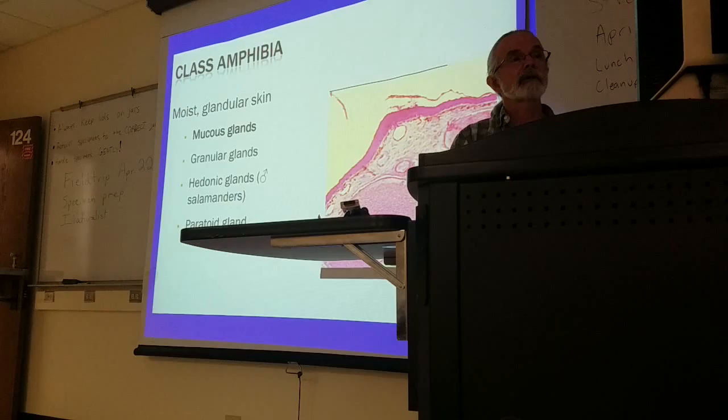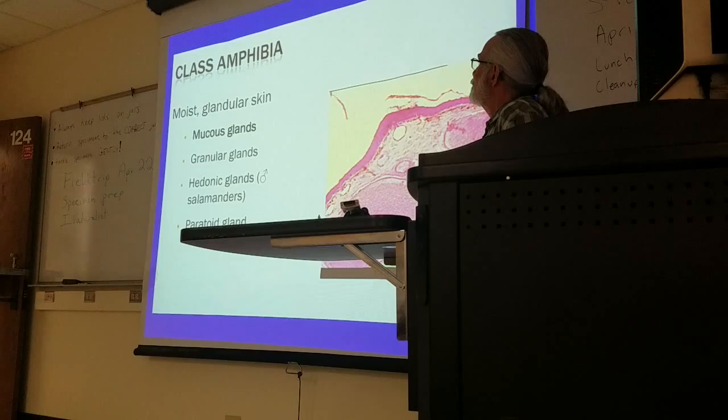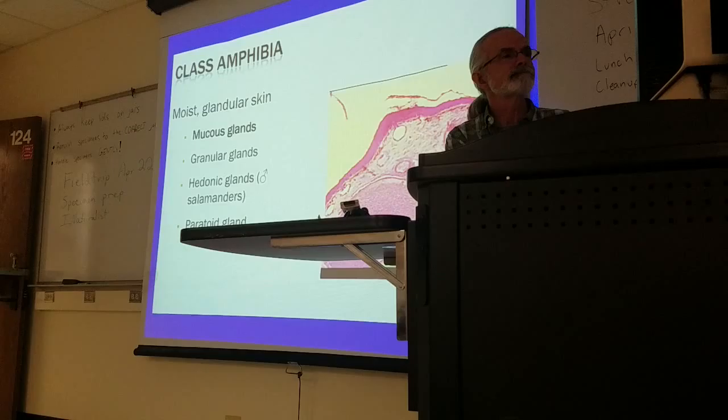In terms of skin, you slice through it, you get these different glands, and they release mucus to the surface. The mucus helps in a couple ways. It keeps them from drying out too quickly. It also makes them a little less palatable. It protects their skin from diseases too.